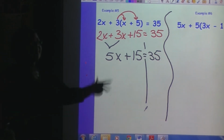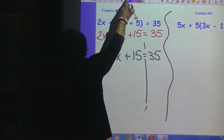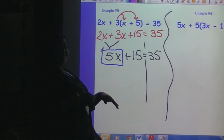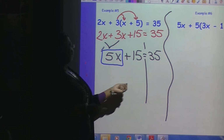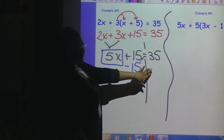So now, I'm back to solving a 2-step equation. I can box things in and move things over. So now, you might want to box in your 5x. That means whatever's not connected needs to move to the other side. So plus 15. On your paper, go ahead and do it for me. What do you want to move to the other side? What's the opposite of adding 15? Subtract. So if I subtract 15 on one side, I must subtract 15 on the other side.